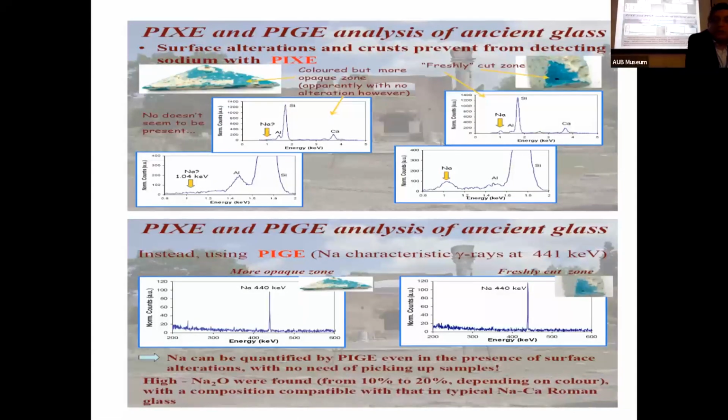So jumping to glass. As I said, we can combine these nuclear techniques. Sometimes it is needed to combine the PIXE and PIGE techniques, especially for sodium. If you have, for example, unearthed glass with an altered surface, the sodium cannot be detected by its X-ray signal, because its X-ray has a very low energy, about 1 kilo electron volt. So you can excite it, but this X-ray cannot escape from the surface to arrive at the detector. So you cannot detect it in the PIXE spectrum.